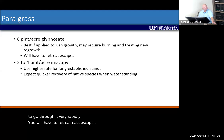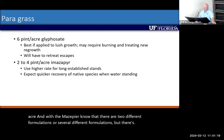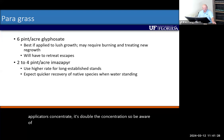And then the imazapyr would be 2 to 4 pints per acre. And with the imazapyr, know that there are several different formulations, but there's like an Arsenal and there's an Arsenal AC. Arsenal AC is applicator's concentrate. It's double the concentration. So be aware of that when you're purchasing imazapyr products, as there can be different concentrations.